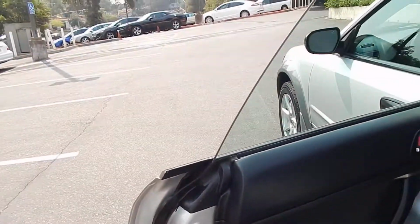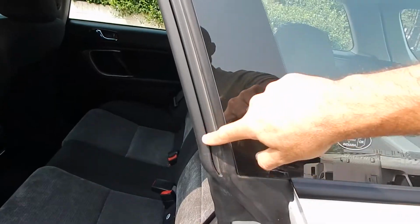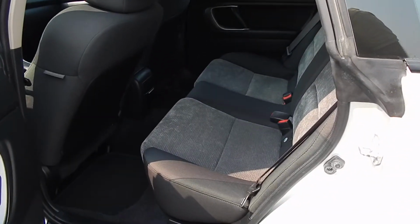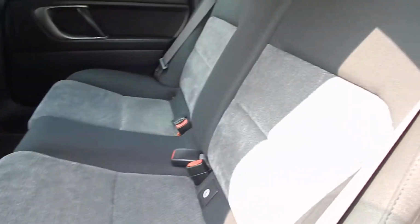When you don't have that on top of the doors, on top of the glass, all it is, is the glass making contact with this rubber molding over here. And on almost every one of these Subarus I drive at high freeway speeds, you could hear a little bit of wind noise. So that's one downside of Subaru design here.